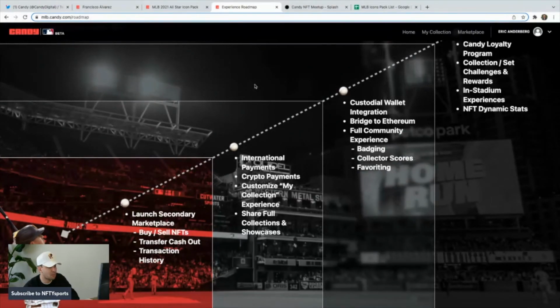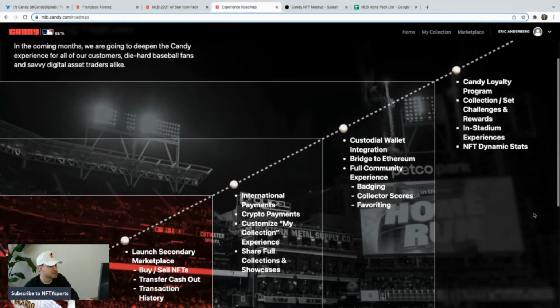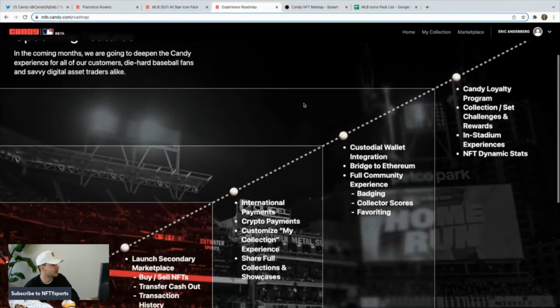I plan on doing at least probably like a weekly Candy update when there are things to report on. And as the program develops, maybe it turns into a multiple times a week type thing. But the last part of the roadmap, as you can see here, is there's a Candy loyalty program, challenges and rewards, in-stadium experiences, and then dynamic stats. So I don't know exactly what all that entails, but it sounds awesome, and it's something that I'm excited for.